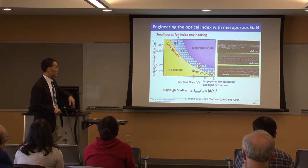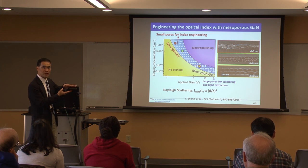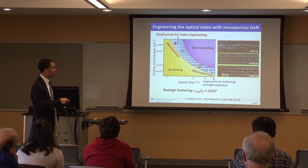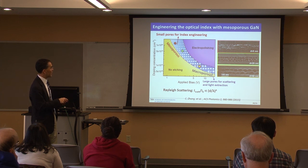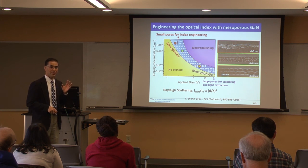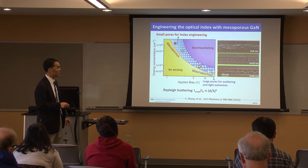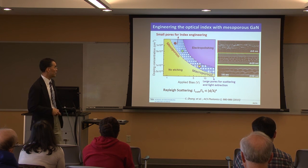So what we did is use electrochemistry. We can grow gallium nitride layers with different doping: a lightly doped layer, a heavily doped layer, and a lightly doped layer. For example, if I apply an etching bias of 3 volts, then the lightly doped area will not etch, nothing will happen. But the heavily doped area will become what we call a nanoporous region, where they can form pores. This region is still crystalline and electrically conductive, but the index of refraction changes dramatically. So this is a way to create a waveguide or to create reflectors.